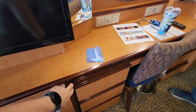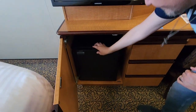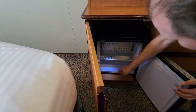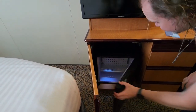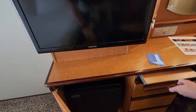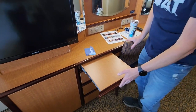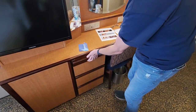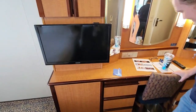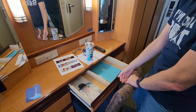They have a couple of shelves here. There's a mini fridge underneath. I'm gonna see how to open that. There we go. Doesn't look like it comes stocked with anything, but you can put a few tiny little things in there. Definitely can keep some waters or anything you need for medicines or things cool for you. If you need a writing desk to write your letters, got three drawers. You have a small television. Have a drawer in the middle.